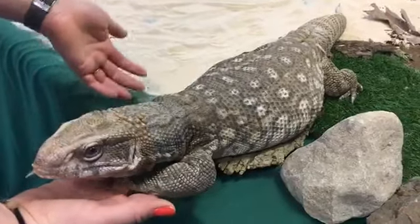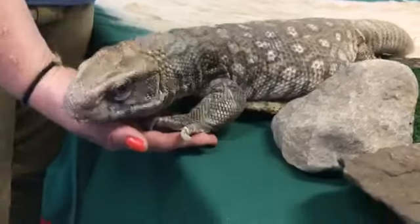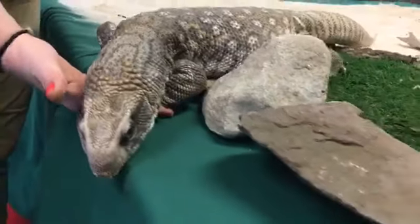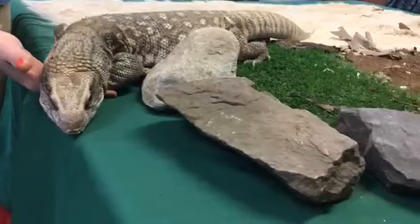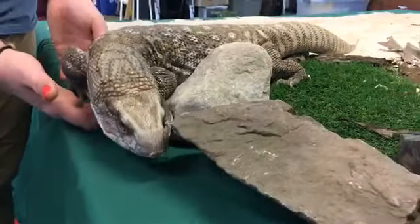Anderson would like to know, do they swim? Yes, they do swim. Rodney actually really enjoys soaking himself, so he takes a bath every single day. He even gets a little bit of spa day action. We have a toothbrush we scrub him with. But they are capable of swimming, and they do that to navigate their habitat.